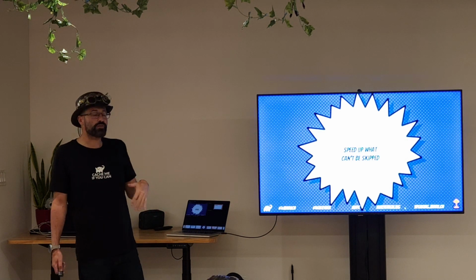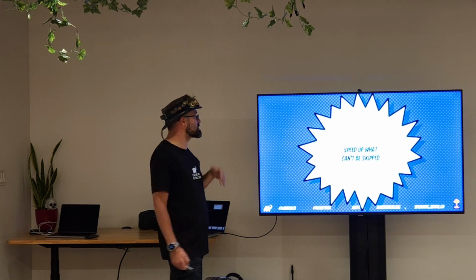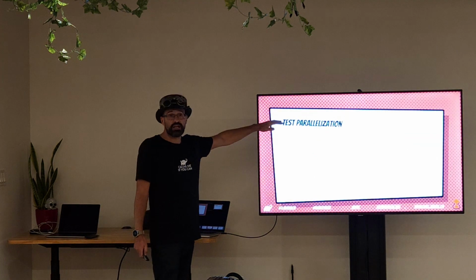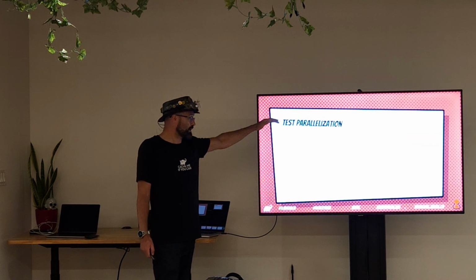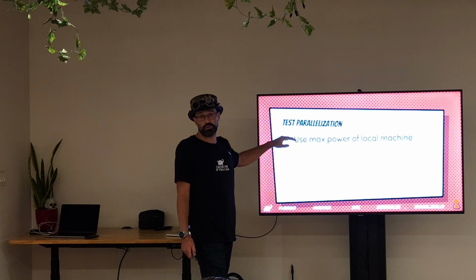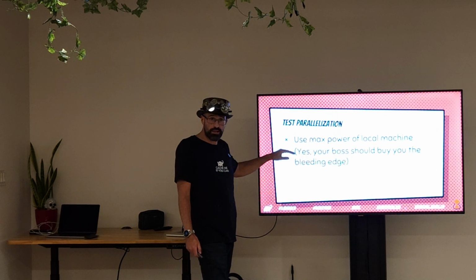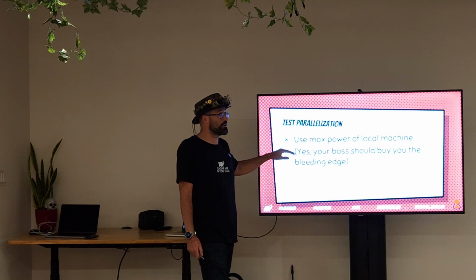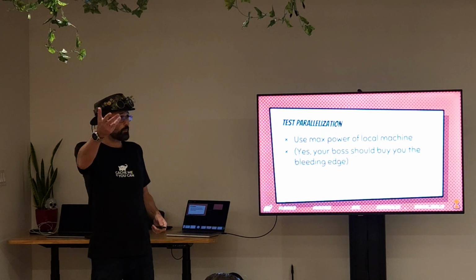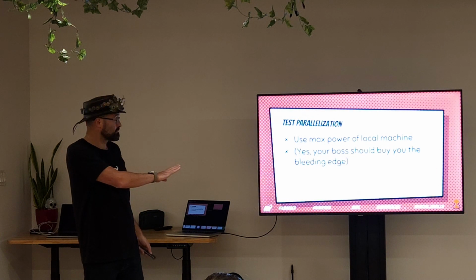Once we skipped everything we can skip, using caching and predictive selection, we need to speed up what cannot be skipped. Test parallelization is a great way to speed up. You use it on a local machine, using the max power of the local machine. And yes, this is a great reason to get on the latest hardware. The Apple event is announced for October 30th. It will probably bring new MacBooks. You want them? I got you covered.